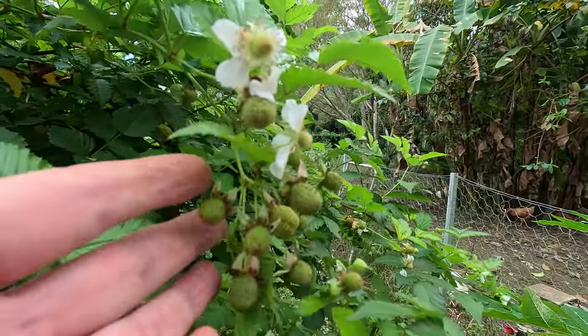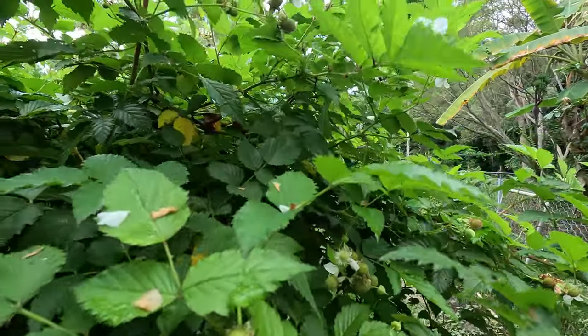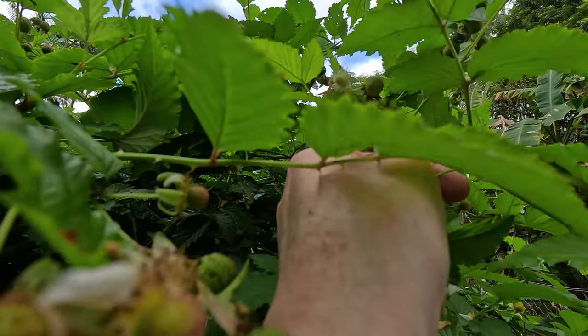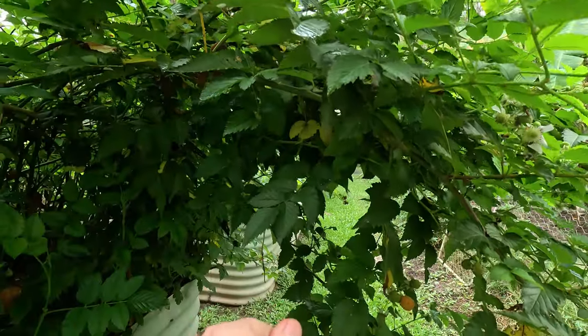And you can see all of these beautiful berries. But I'm just going to very carefully, you see? Look at my hand. Do you see how it's actually gripped onto my hand? And does not easily come out.